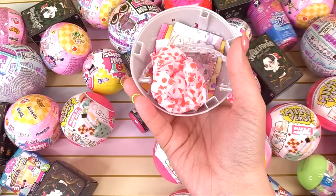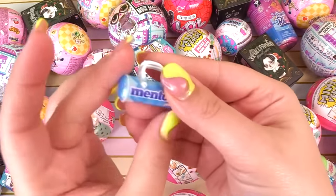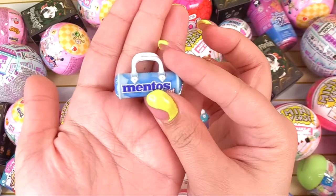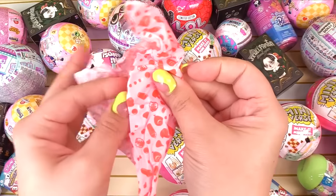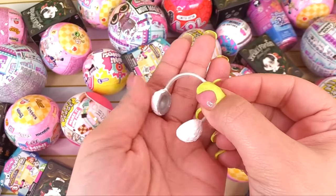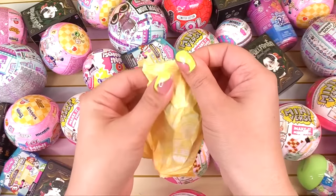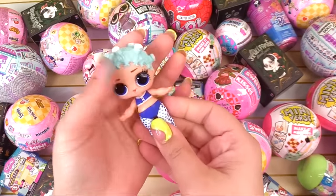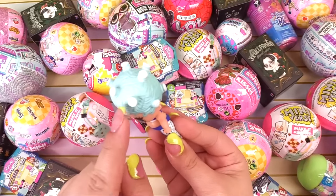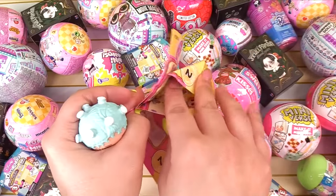Here's our little doll. Let's check out what else she comes with. We've got a Mentos bag. It's even got the little foily parts that real Mentos have. All right, what's in here? Of course, we've got some earmuffs. We gotta keep warm. It's minty cool. All right, let's check out our little dolly. Who are we getting? Here she is. She's got little Mentos in her hair. Let's check that collector's guide. Oopsies, I ripped the collector's guide.